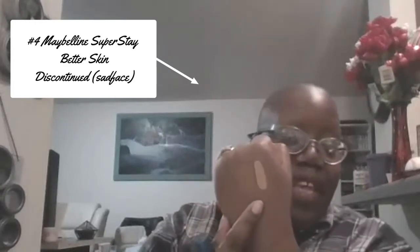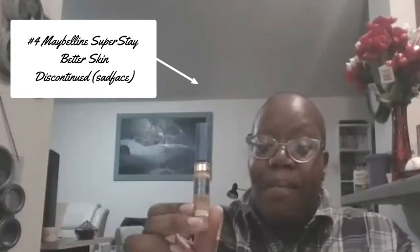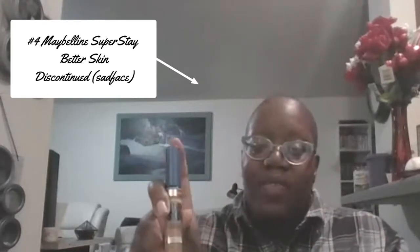I love this concealer. My complaint with this concealer is that this is the shade Deep, and that is it right there. I feel like it has a little bit of a peachy olivey undertone, but this is supposed to be the deepest shade. I think they may have one more, a very deep, but it is a little bit light, but it does work out for under eye highlighting, and I would say that this is definitely light medium coverage.